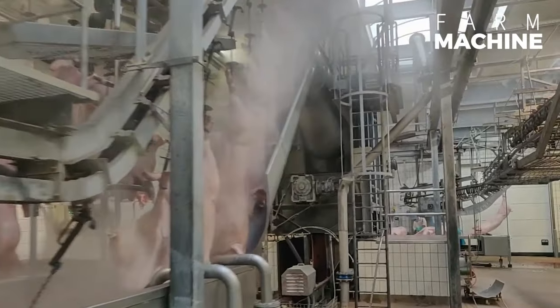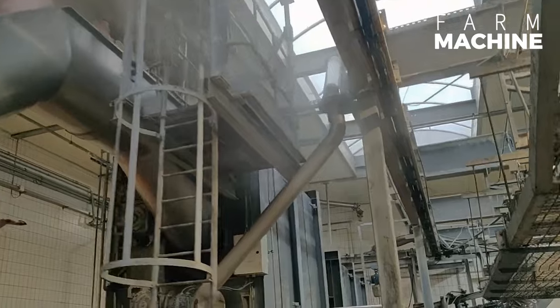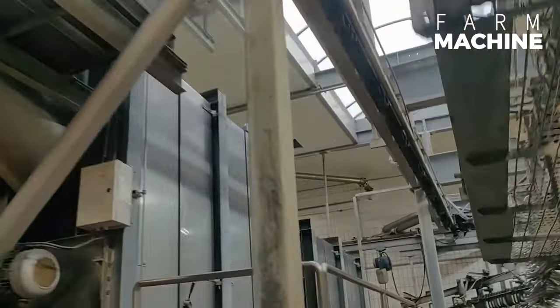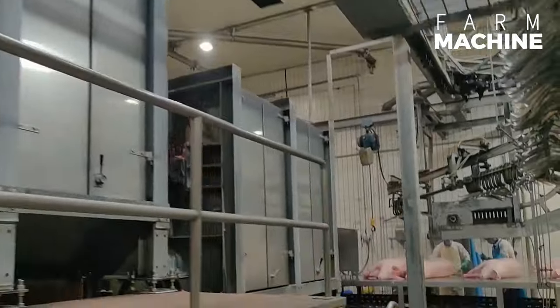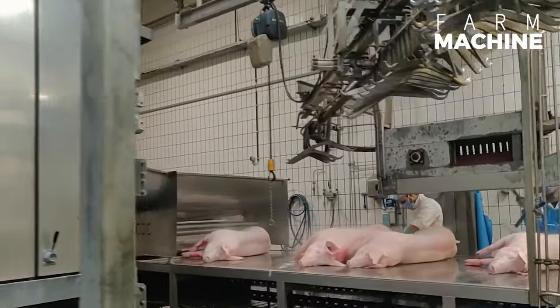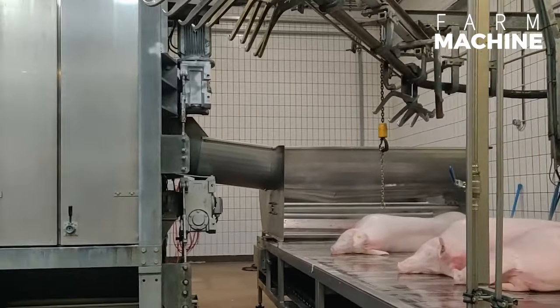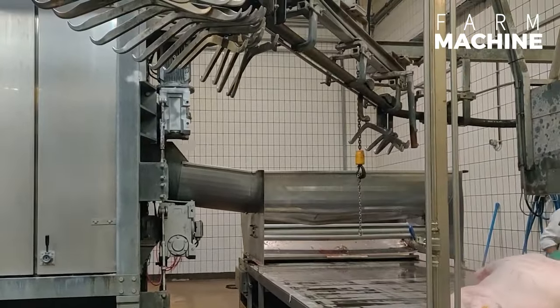A state-of-the-art slaughter line boasting a formidable capacity of 300 pigs per hour, renowned for its efficiency and precision, this high-quality slaughter line is a testament to innovation in the meat processing industry. This cutting-edge technology ensures humane and secure handling of pigs throughout the slaughtering process, prioritizing animal welfare while maintaining optimal efficiency.